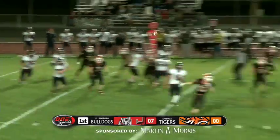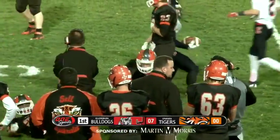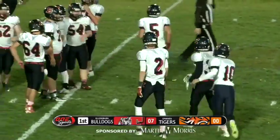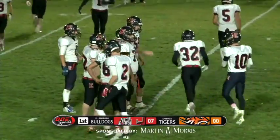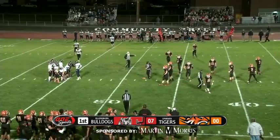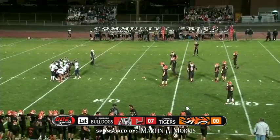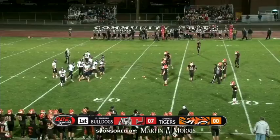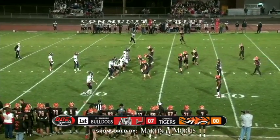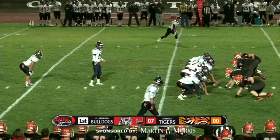Fakes the handoff, looks downfield. Nice catch by the receiver. That was a great catch. That was number 32, Sandra Hudos with the reception. First down, Bulldogs. He got his feet quite a bit off the ground there. That was a pretty good play there. First down. Burleson on the tackle for the Tigers. We're seeing a good variety of play calling here. It seems like we're not seeing the same thing more than once, that's for sure.